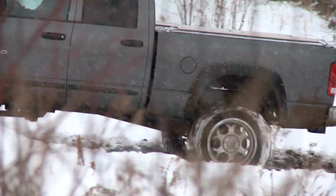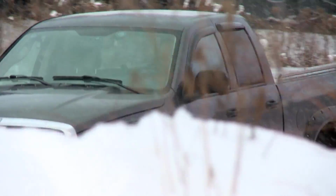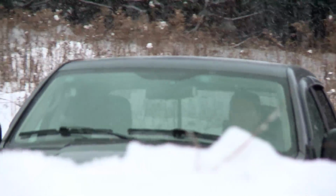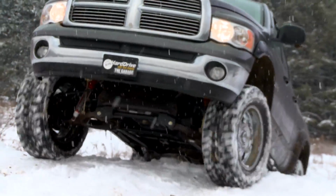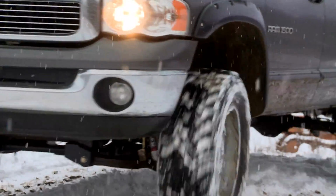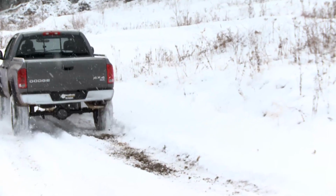I can really understand now the appeal of these 4x4 jacked up trucks. If you've got a spare $5,000 or $6,000, $7,000 lying around, buy a used pickup, spend a few thousand more on getting the upgrades you need, and you can go out and have a ton of fun. There's a lot worse ways I can think of to spend my spare time.